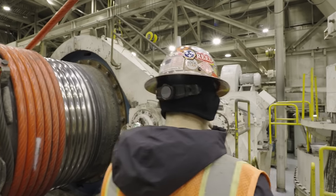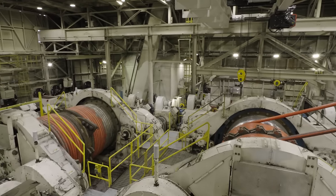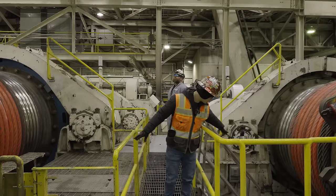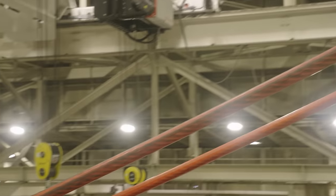So here, this is the hoist drum. Okay. We're in between the drums right now. This is the hoist drum. The cables go out along the boom. And then this is the drag drum. These cables go out essentially parallel to the ground, to the front part of the bucket to pull the bucket in and let the bucket out.